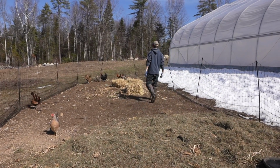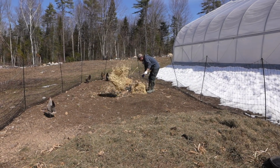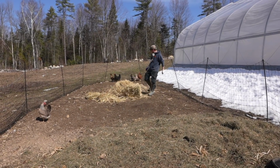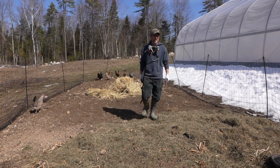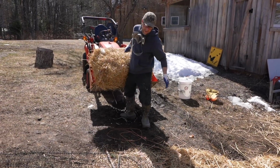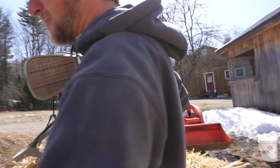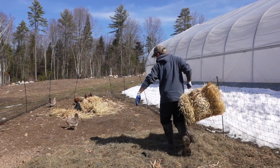Wow, you scared them. I'll let them go through it and spread it. I got one more bale. They're actually happy we just found this no spray straw. It's not far from here. Now we have a place where we know we can get it.